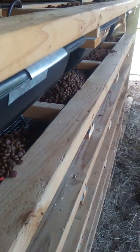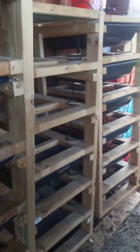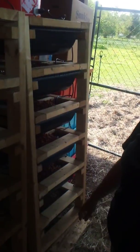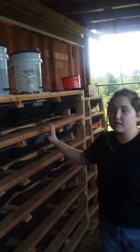We have 3 females and 1 male to each tub, and there are 24 tubs right here. I plan on expanding it so that this empty rat rack down here will hold more breeder racks. I just have to finish setting up the hoses and everything. Then we plan on making 1 or 2 more of them to have more grow-up pens. So you'll have plenty of rats for everybody. Plenty of rats for sale.